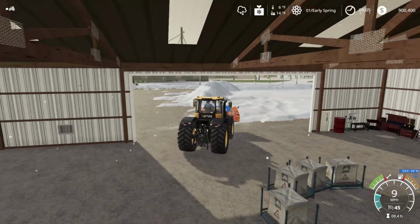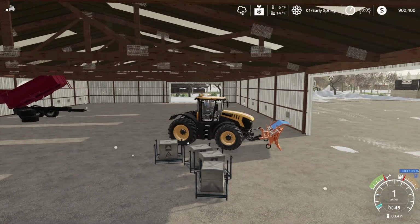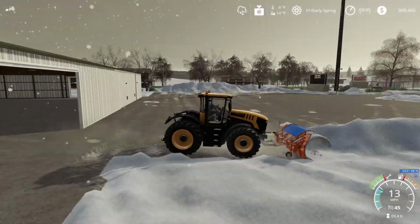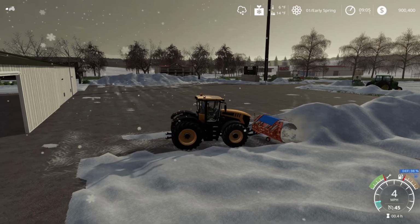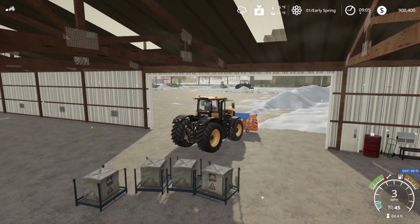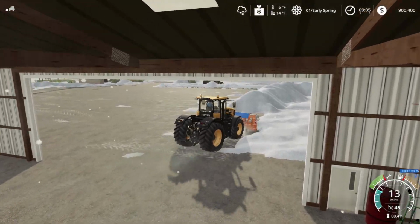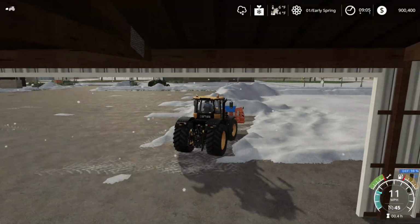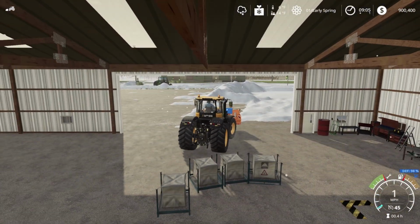All right, so now we're in the shop here. We'll try to start from the shop. This is a pretty nice little shed here. It's kind of fun backing in and then going. And we'll just keep her running, but you can actually see cement now. It's starting to clear up. Never any snow job I ever did in FS17 looked this good. So this is a huge step up.